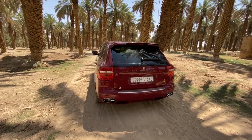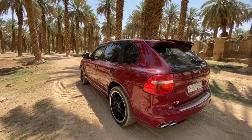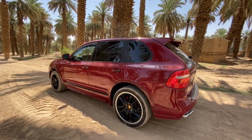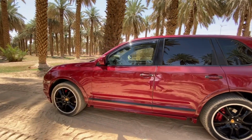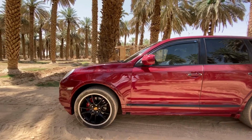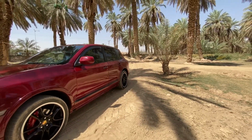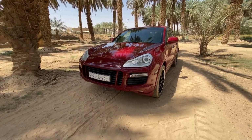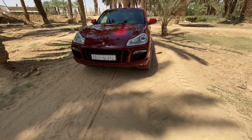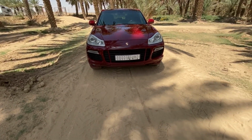Now the roads over here are very wide, with long curves, but there's more of a lot of straights. So you want to have something that's powerful, and this really does hit the mark. And as you can see, where I am at the moment, I'm in this farm, and the track is just like dust. So we'll just have to bear with it, but it's really made the car quite dusty and dirty.